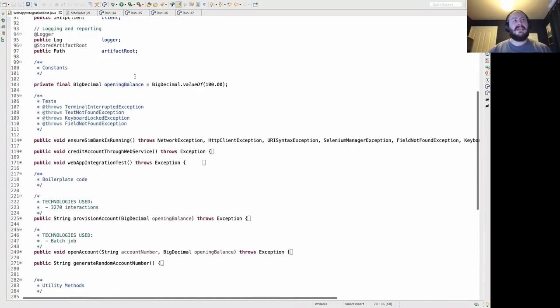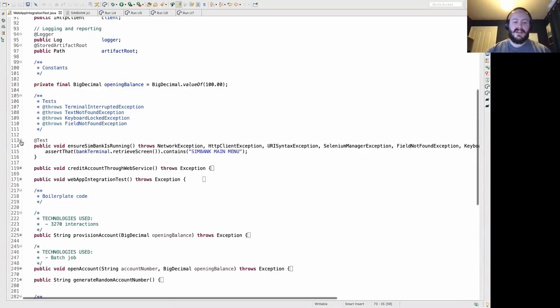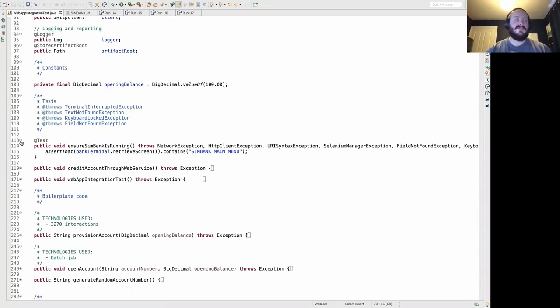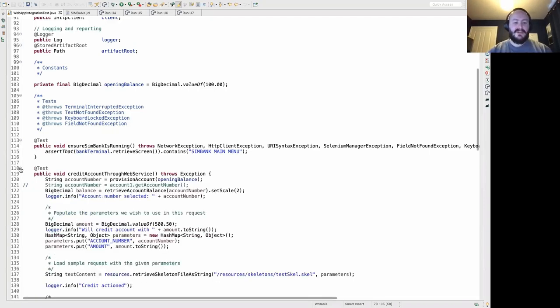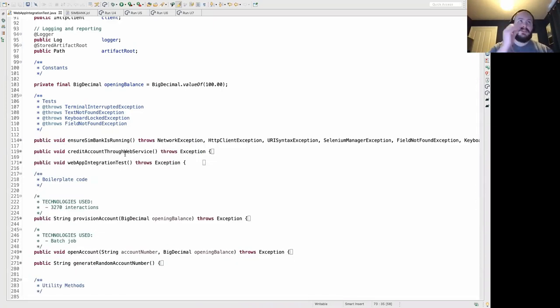Scrolling down, this is a rather simplistic test class because this is a demonstration and we don't want to get too distracted. So we have three test cases here. One that's just going to ensure that my application is running as expected and it doesn't do anything particularly fancy. It actually just ensures that the object that is returned to the test called bank terminal retrieves a screen that contains the word SymBank main menu. We then have another test here, which is going to do some interaction with the Kix web service. That's that SOAP request that Will was talking about a second ago.